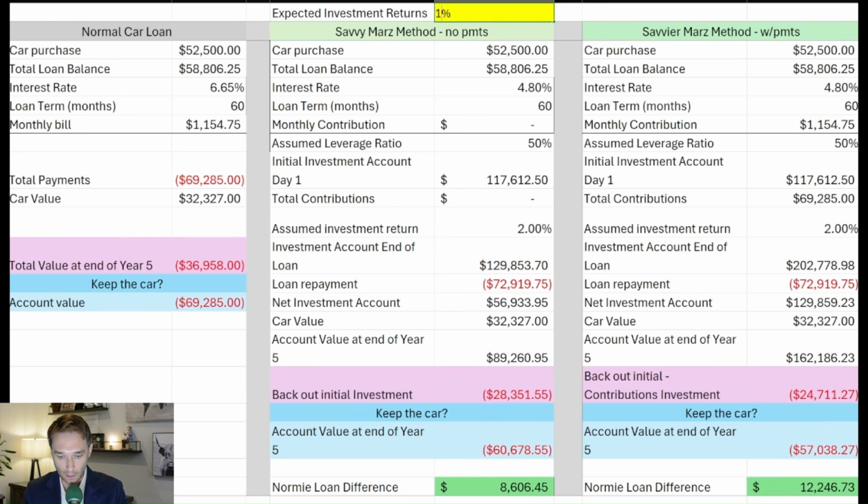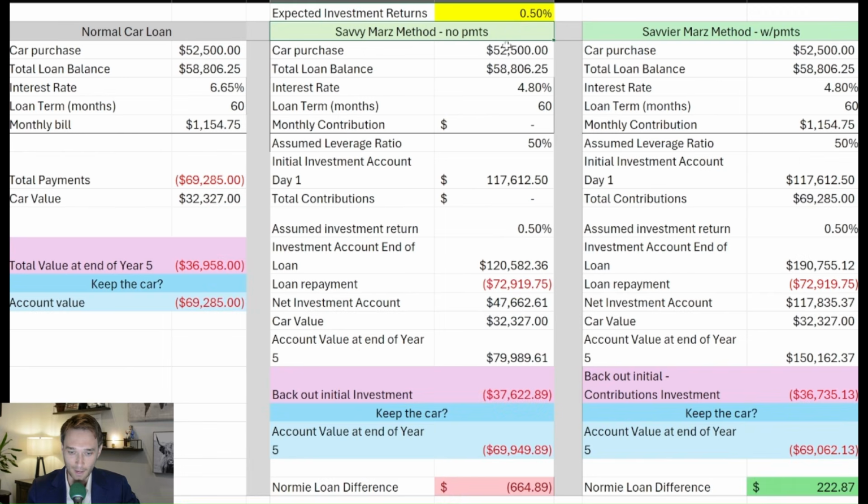1%? No. 0.005? 0.5%? There you go. At about 0.5% average return per year is where this strategy kind of breaks even. What if your investments lose? That's a fantastic question. Well, what does happen if you lose in your investment?